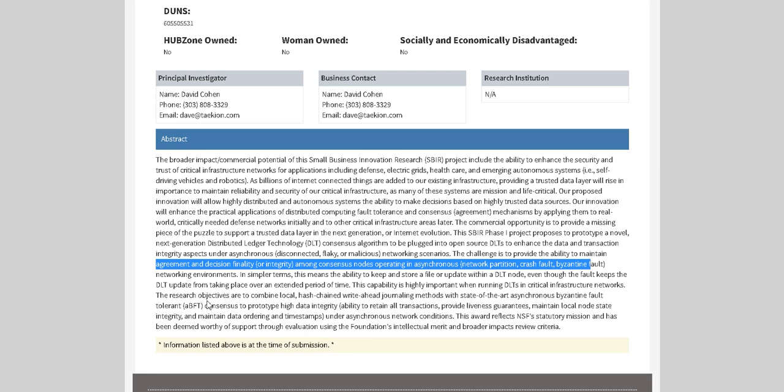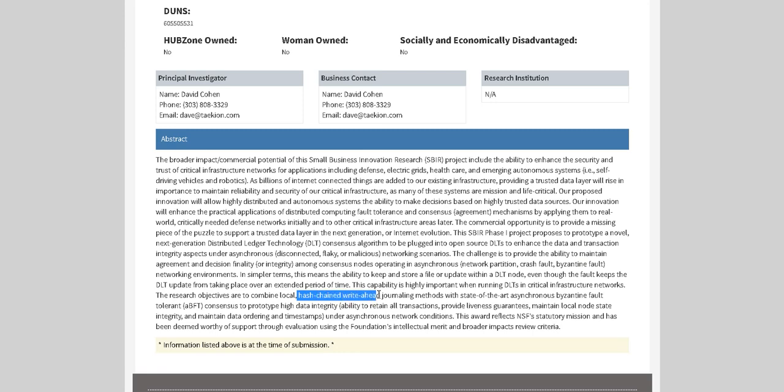The research objectives are to combine local hash chained, the wording is so perfect on this. You can just see it, hash chained projects built on HBAR. A heterogeneous method with state-of-the-art asynchronous Byzantine fault tolerant consensus to prototype high data integrity, the ability to retain all transactions, provide liveness guarantees, maintain local node state integrity, and maintain data ordering and timestamps under synchronous network conditions. This award reflects NSF's statutory mission and has been deemed worthy of support through evaluation using the Foundation's intellectual merit and broader impacts review criteria. What's interesting also, you can see the US military has this.